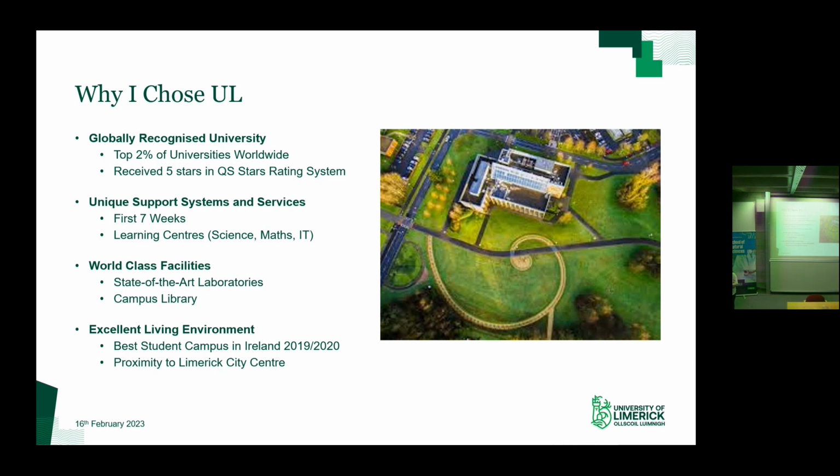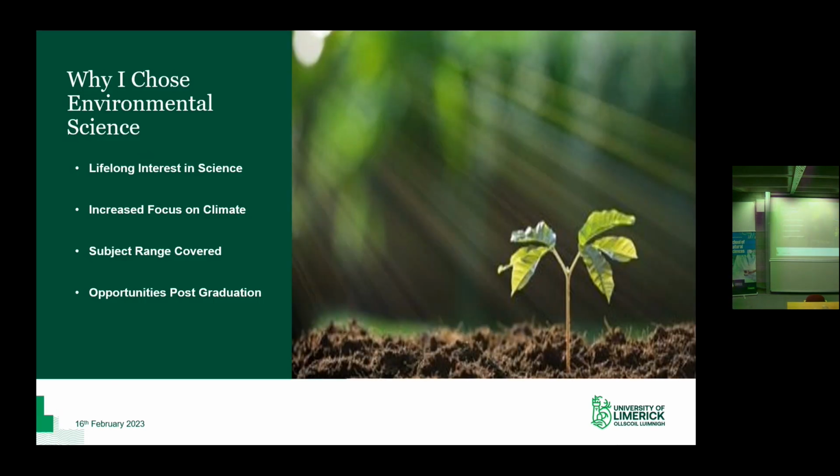There's world-class facilities on campus, so you have a state-of-the-art laboratory. So as science students, you spend a lot of your time working in those labs. There is an excellent on-campus library, which has an extensive collection of books and papers that you can make use of. And there's also an excellent living environment on UL. It's a massive green campus that was voted the best in 2019 and 2020. You're also close to the Limerick City Centre, which has a lot of facilities just on your doorstep.